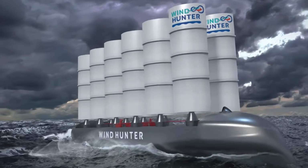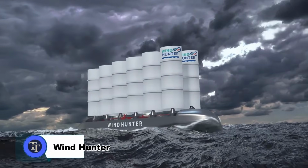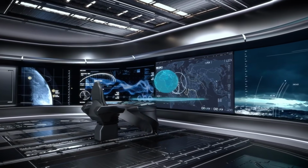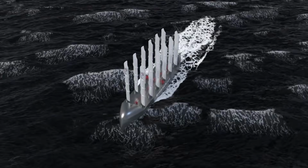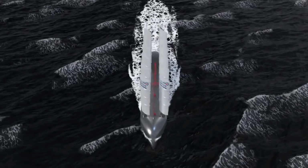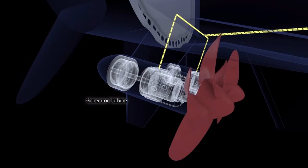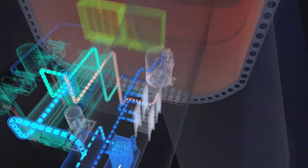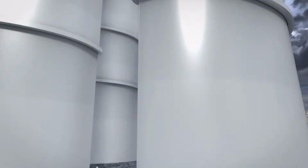What if a ship could cross the entire ocean without burning a single drop of fuel? Meet the Windhunter project, and trust me, the name says it all. Mitsui O.S.K. Lines is building a ship that literally hunts wind to survive. Here's the simple version: the ship uses wind to move. A turbine on board powers an electrolyzer, which splits water into hydrogen. That hydrogen then feeds fuel cells, keeping the ship going even when the wind completely disappears. No fuel, no emissions, no stopping.